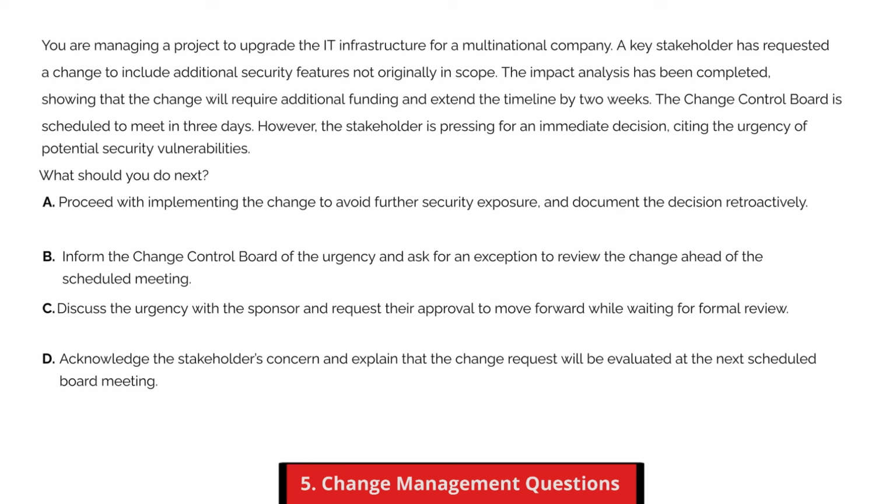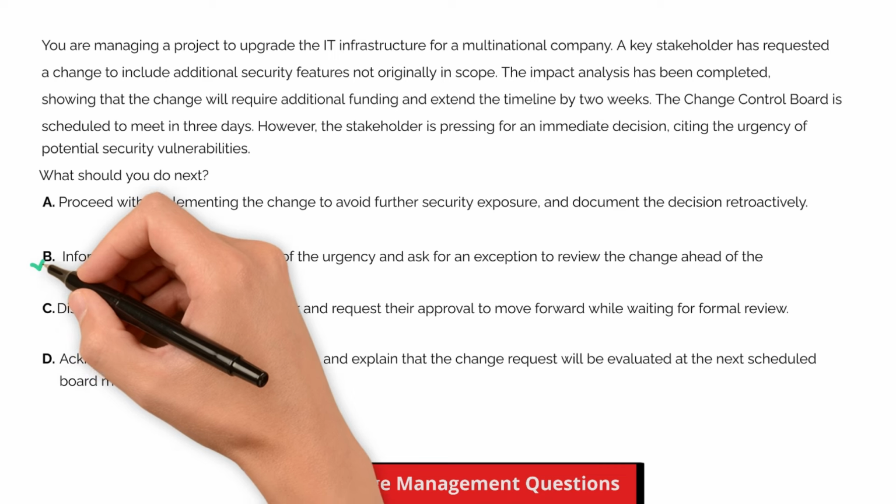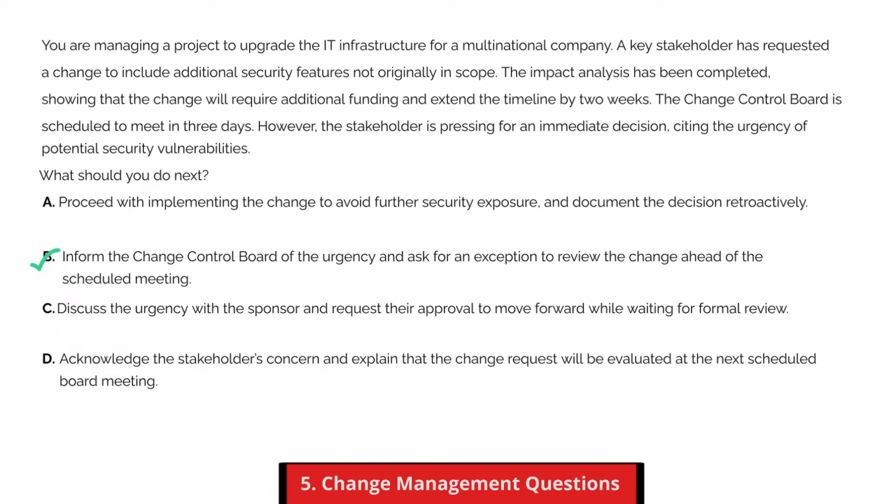All right, let's break this down. The best answer is B. PMI's change management approach stresses structured governance, but also allows for flexibility in response to emerging risks. If a change carries time-sensitive risks, like a security vulnerability, the project manager can proactively communicate with the change control board and request an earlier review or fast-track evaluation. This maintains process integrity while being responsive to critical stakeholder concerns.